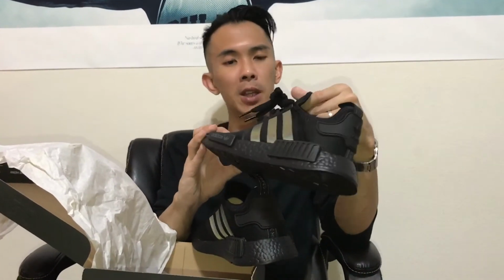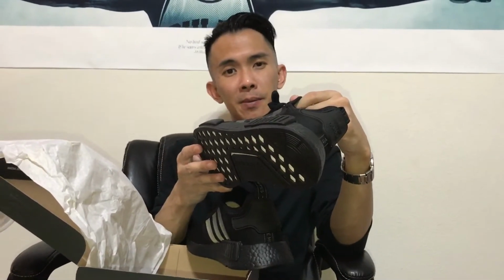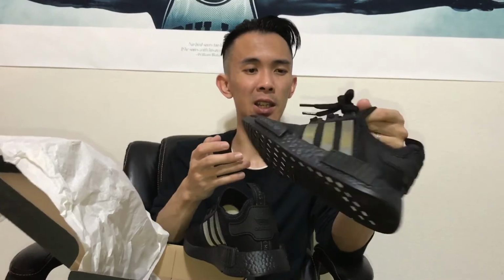Yeah, so this is made out of a mesh material. And I think also the reason why I returned those other NMDs is because they were made out of mesh material, and my foot was literally at the end of the shoe and bulging out the sides of the shoe. So if you go back and watch my monochrome pack reviews, you will see what I mean. Because you got a size 8 in those. Yeah, because I got a size 8.